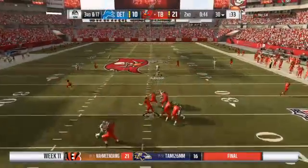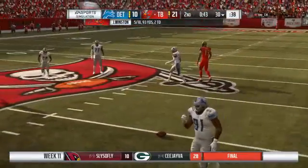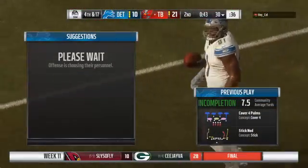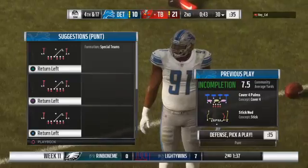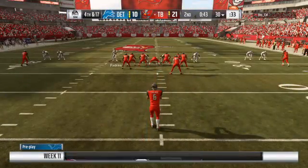Working out of the gun. Winston. And incomplete. Almost intercepted. The D lineman almost had it. Couldn't hang on. Not only was the call spot on, how about the execution of that defense right there?